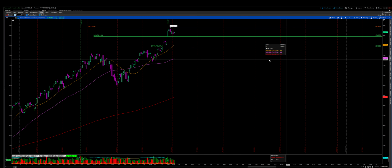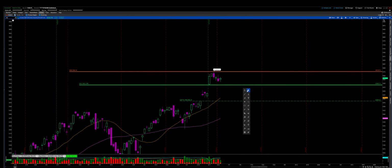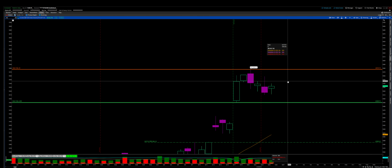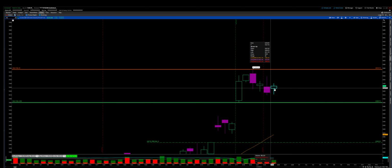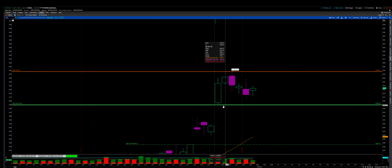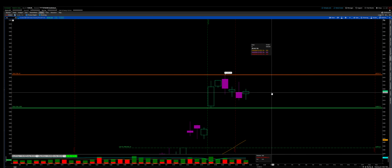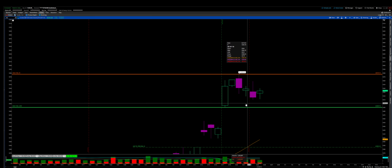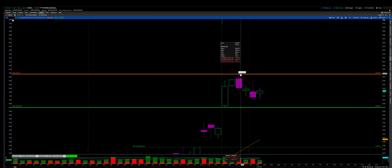So let's look at the daily right quick. And you see how the daily has been in this period of consolidation. We've been consolidating in here for the last 6 days. We're in a 6-day balance, consolidating between that 54.8975 and 55.7675, which are both your daily balance high and your weekly low, daily balance low.